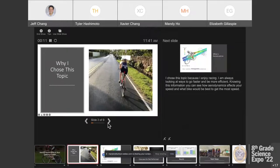Why I chose this topic. I chose this topic because I enjoy racing. I am always looking at ways to go faster and be more efficient. Knowing this information, you can see how aerodynamics affects your speed and what bike would be best to get the most speed.